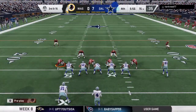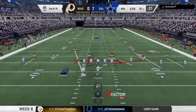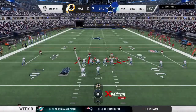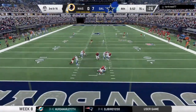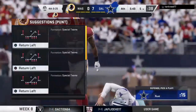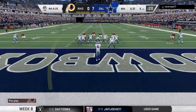The Cowboys on third down. They've only converted once in four tries. This will be third and 15. Here we go. From the shotgun, it's Prescott, and he goes down. It's a sack. They get him back at his own 3-yard line. Reuben Foster, his second sack of the night.